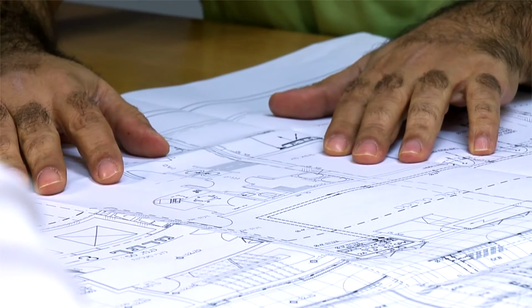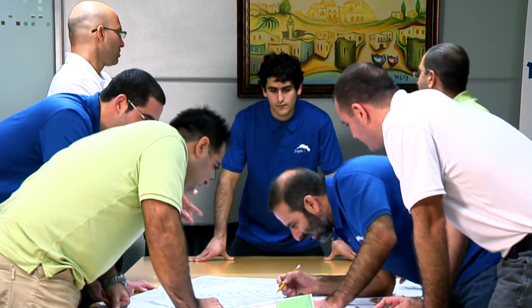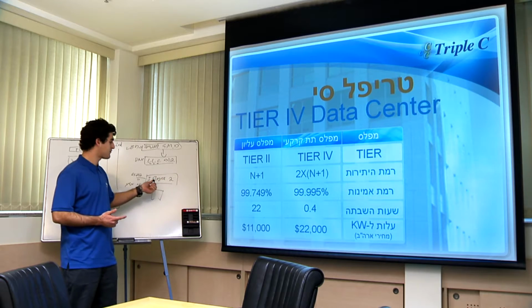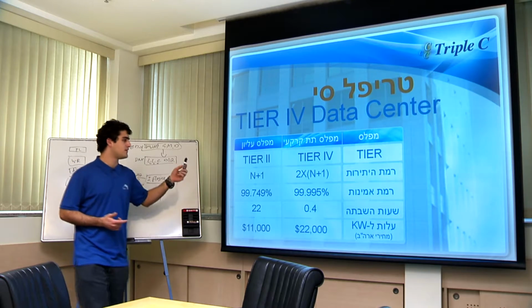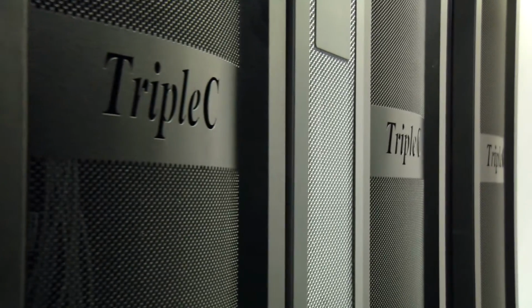Triple C has constructed the data center while engaging the best consultants and contractors in their areas of expertise in order to provide its customers with the highest levels of service and redundancy, subject to worldwide and Israeli standards. Special emphasis has been placed on the advanced implementation of the infrastructures: the physical structure, electrical power supply, cooling system, networking, the servers, and the cloud computing systems.